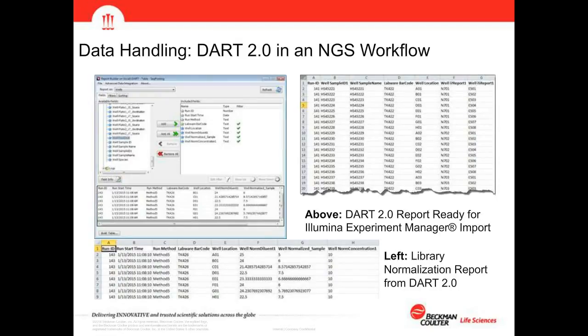On the top left, we've got what the query builder looks like, and if you're building a report, it's basically just a matter of clicking which fields you want to include in the report. Above, for example, I've got an illustration where you're using DART to report data out to the Illumina Experiment Manager for your sample sheet generation, including the sample and which I5 and I7 indices have been associated with which library. And on the bottom, we have a library normalization report from DART 2.0, showing what the starting concentration was, how much volume was moved, and what the normalization concentration was afterwards. So it allows you a variety of ways of getting access to your data and storing it.